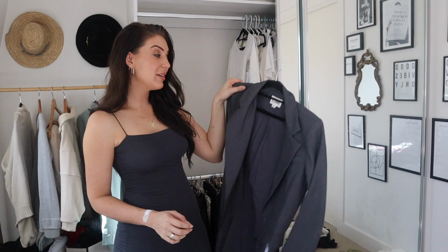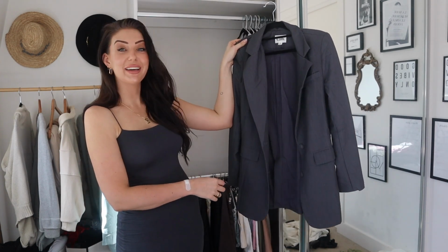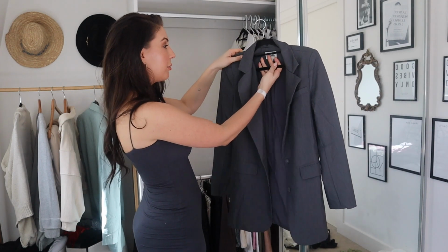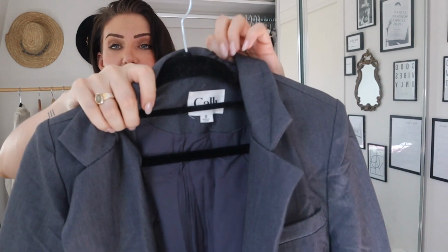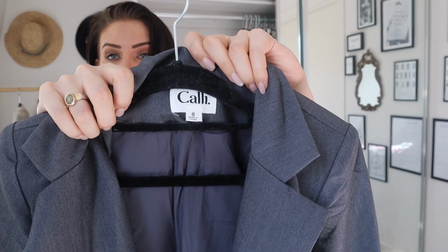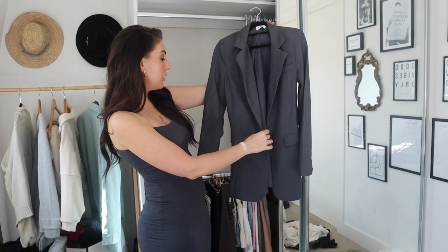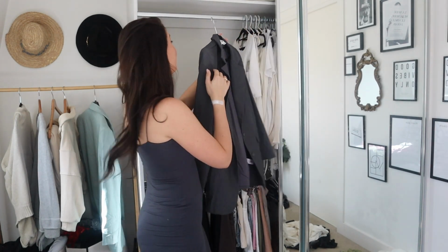Now we're on to the grey section, so I'm going to pop this straight back in. This is my new favorite blazer at the moment. It's just a brand called Cali from the Iconic. I'll show you their label because I actually love this blazer, and I got mine in a size 8. So it's a beautiful slate grey colour, slightly oversized and long line as well.